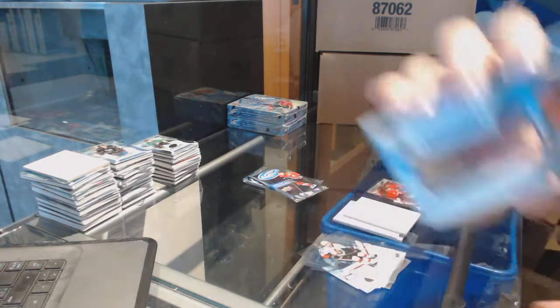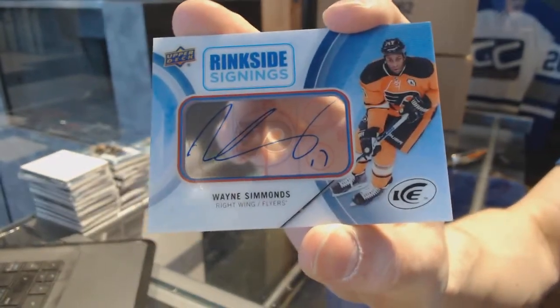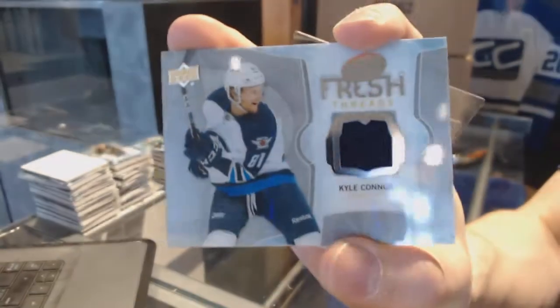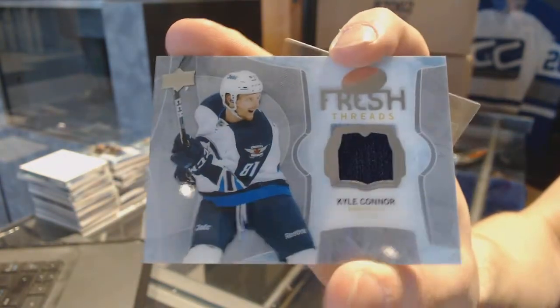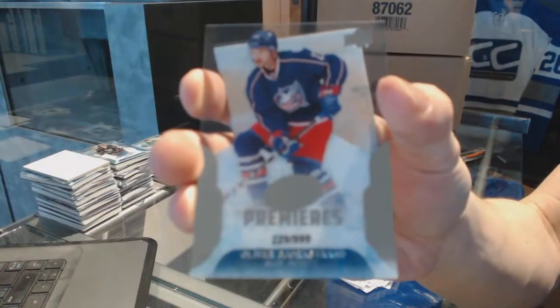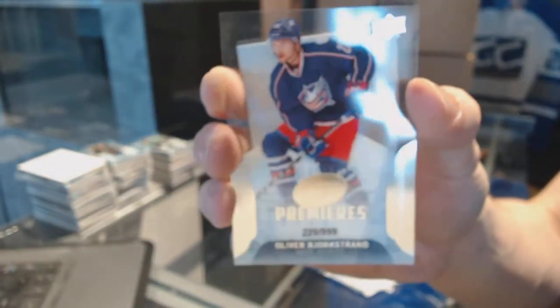We've got a Ringside Signings for the Philadelphia Flyers, Wayne Simmonds. Ringside Signings for the Flyers. And we got a Fresh Threads for the Winnipeg Jets, Kyle Connor. Ice Premier's rookie, number 999 for the Columbus Blue Jackets, Oliver Bjorkstrand.